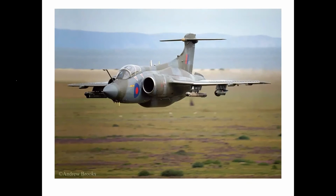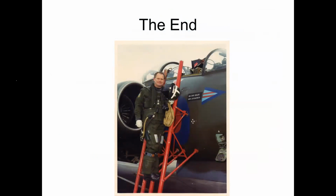Well, of course, it all came to an end in 1994 when the aeroplane was finally taken out of service. It was a wonderful aeroplane. It was particularly good at maritime strike attack. It was a great aeroplane to fly from the deck, and I was absolutely privileged to be able to do so. So there we are at the end of this presentation.